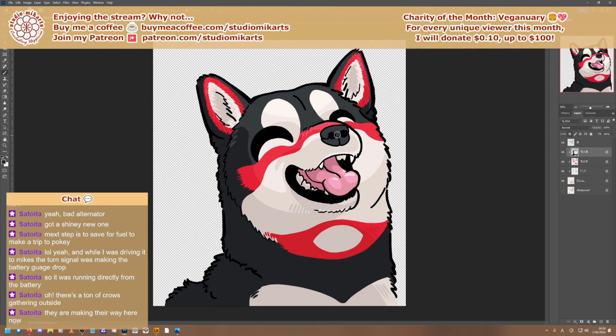4 minutes left. We're so close to done. Nosy time. The nose is always so hard to shade, actually. It's such an intricate physical feature on a dog. On a lot of animals, actually. I suppose it makes sense because the animals I'm thinking of that have the intricate noses have extremely good senses of smell. Oopsie, wrong color. Cats are similar, and they also have a really good sense of smell.